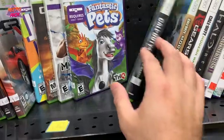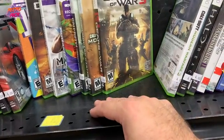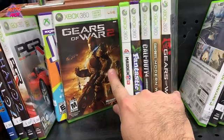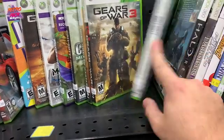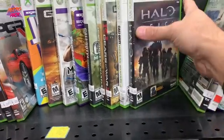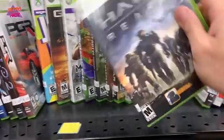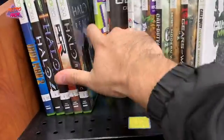Fantastic Pets. Not interested in that. Gears of War 3. Guys, I can't remember which Gears of War games we have. I need an app. Y'all keep telling me about one. Halo Reach. It's in here, good shape. Gonna pick up that one as well.